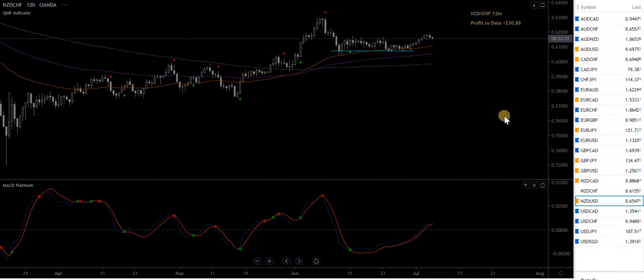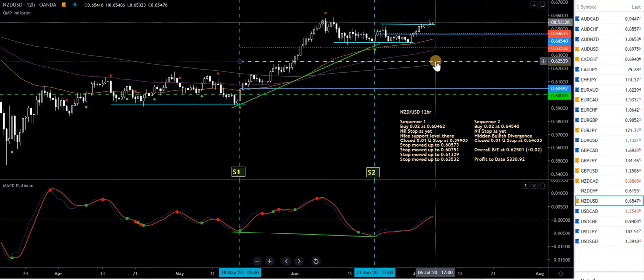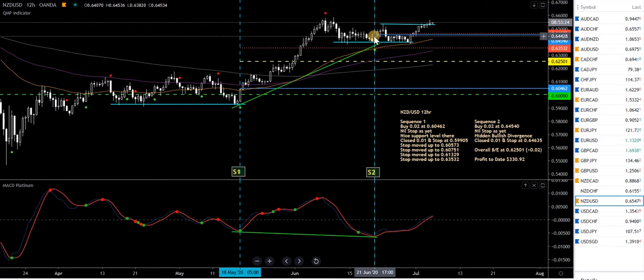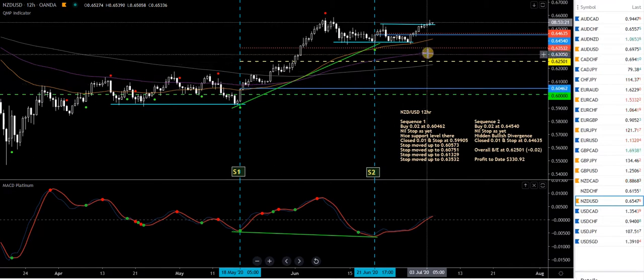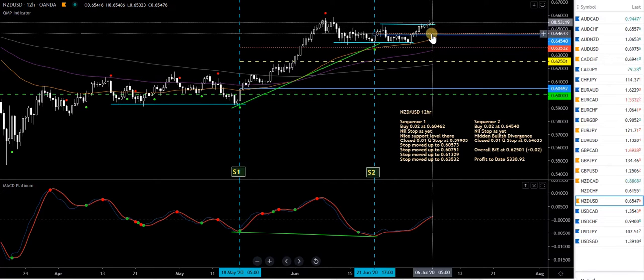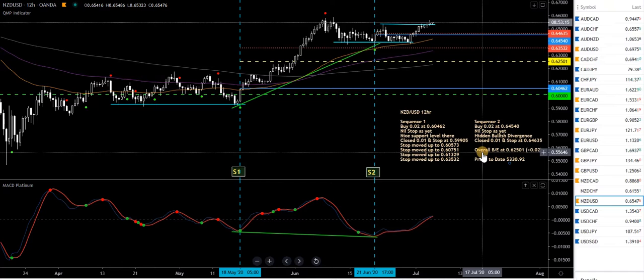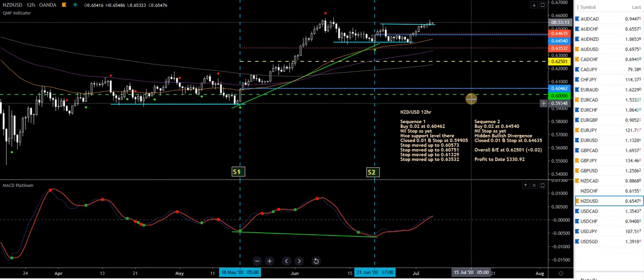New Zealand USD. What do I do here? Sequence 2 buy. This one here. MACD platinum through the 0 level. Closed half. Put a stop in place there. So that's, you can read it there. That gave me a profit of $11.63. It's been added to the total.